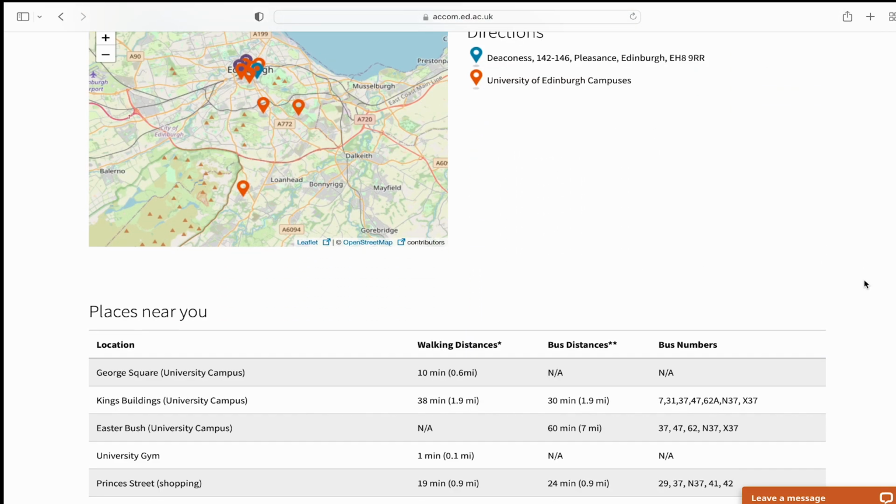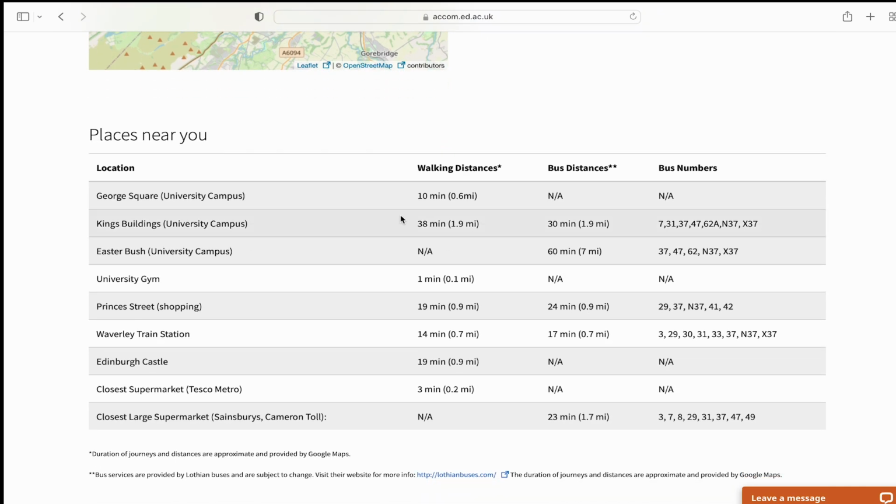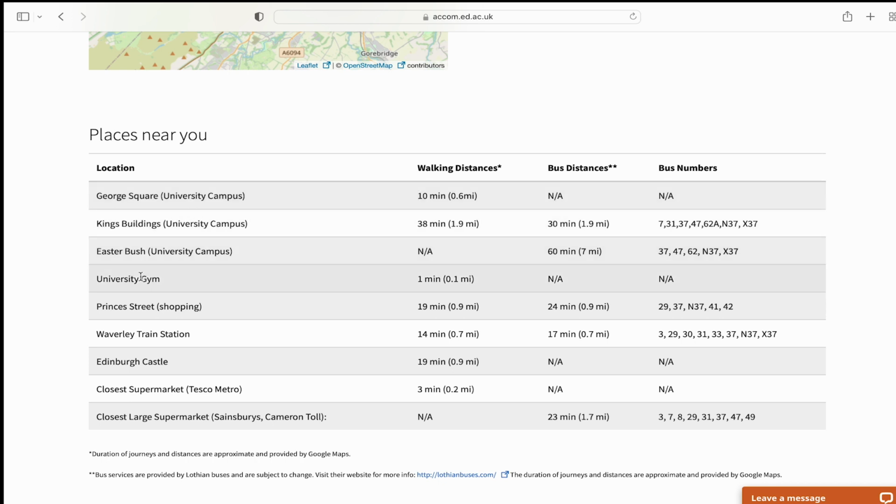Now coming down, these are the places that are nearby Deaconess Accommodations. It is quite close to George Square campus, which is the main campus of the university. It is like 10 minutes walking distance, and like I said before, it is very close to the university gym, only 1 minute walking distance. It's very nearby to Princess Street. If you walk, it's like 19 minutes, and if you take a bus, it's like 24 minutes. So that just depends on your preference.